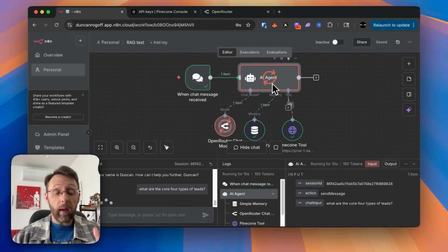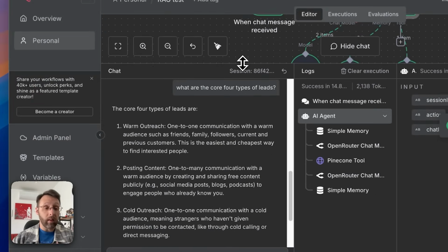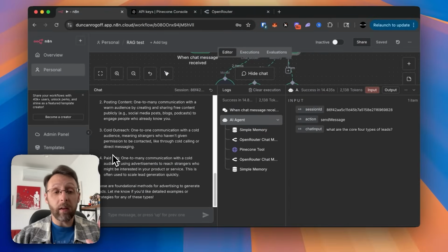Pinecone is going to return the answer back to our AI agent, and then it's going to format the response for us and send us a message back. And now we can see the core 4 types of leads are warm outreach, one-to-one communication, posting content, cold outreach, paid ads, etc. Super, super cool.